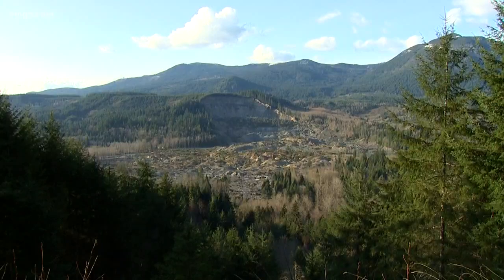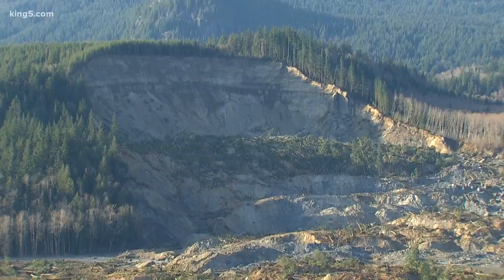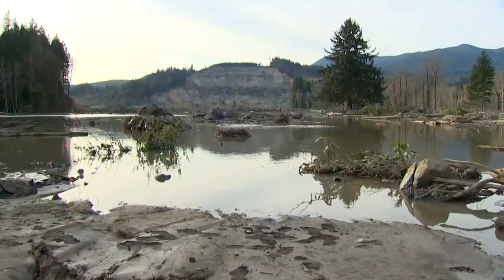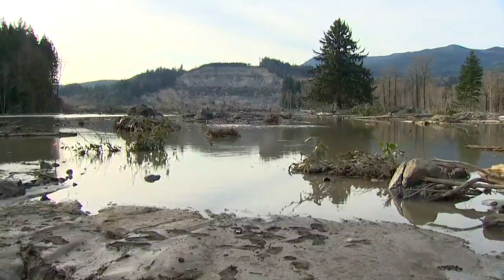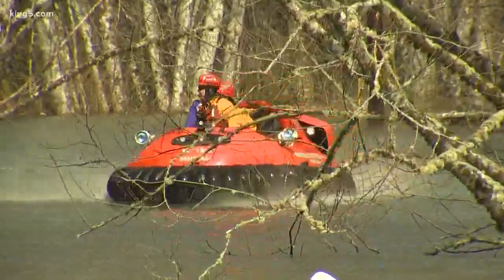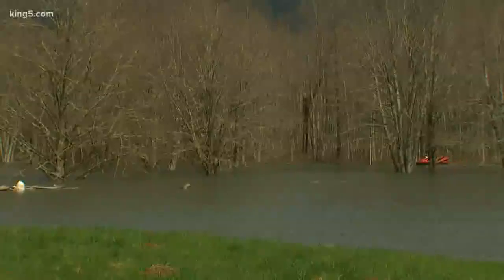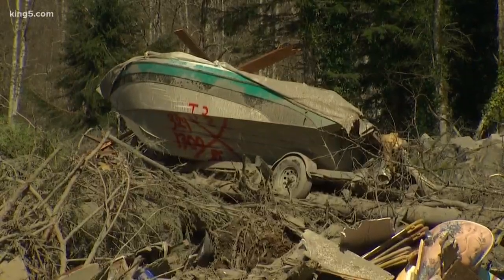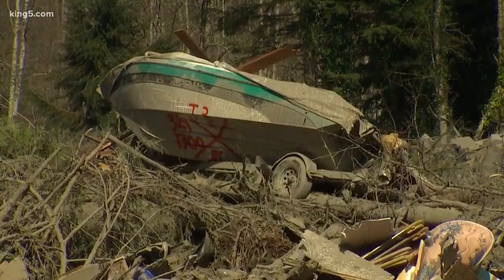When dirt moves, it created a situation that made for a Washington tragedy on March 22nd of 2014. That's when a hillside soaked with months of rain turned into a fast-moving landslide. It blasted through the Steelhead Haven neighborhood on the Stillaguamish River. 43 people died. It's the deadliest landslide in U.S. history. The LiDAR image for this valley is really telling.